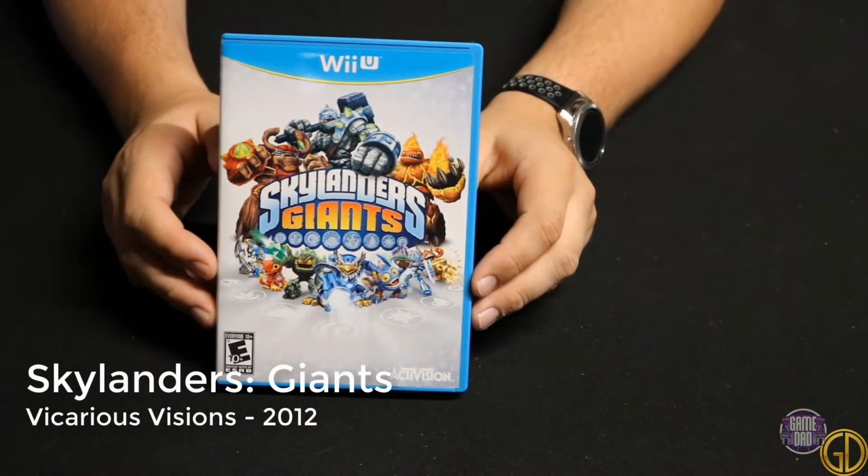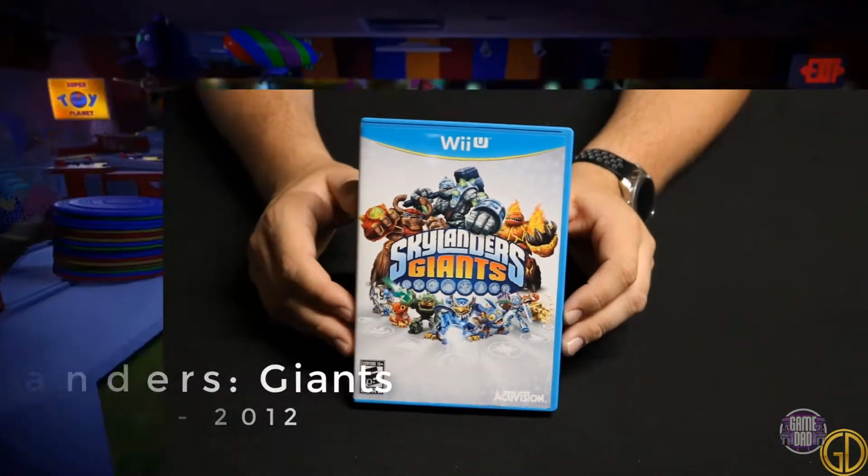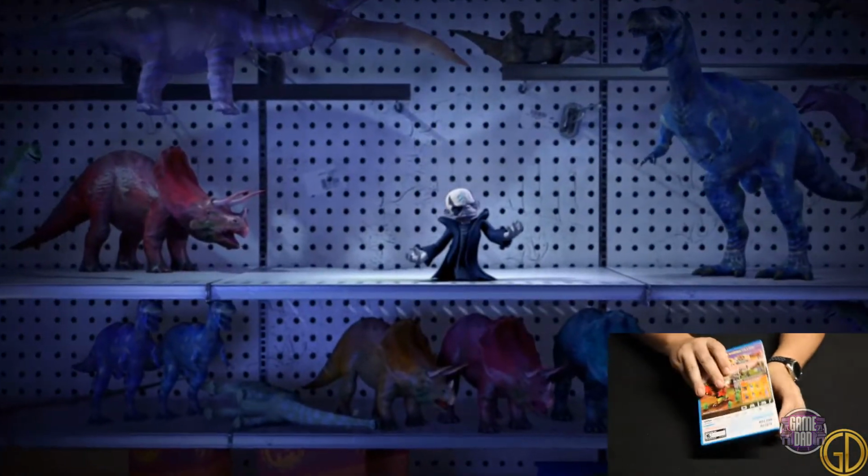Skylanders Giants was released in 2012 by Vicarious Visions and is a bring the toy to life kind of game. It is very elementary in its gameplay, but hey, at least it's pretty.